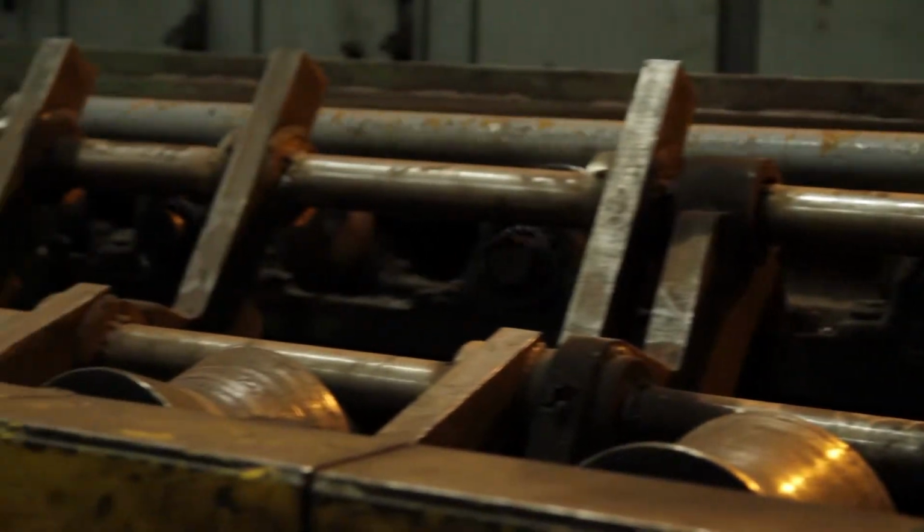Typically we cut about anywhere from 1,500 to 2,500 pieces a day in the saw room. This might encompass anywhere from 100 tons to 300 tons of steel in a daily process. Over the past year, about 500,000 pieces have been cut in the saw room.